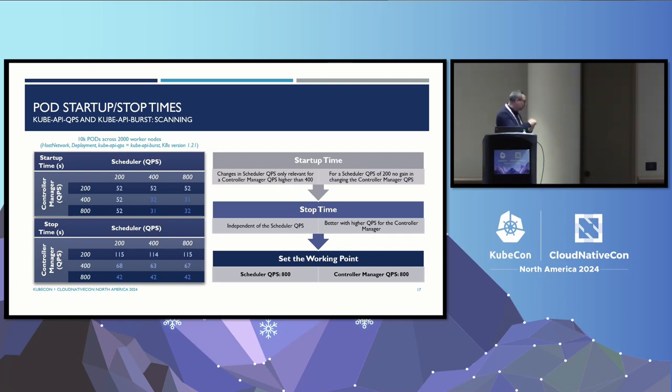And the two tables that you can see there are showing the startup and stop times for the different configurations of QPS values, both for the scheduler and the controller managers. So without going too much into the details of the numbers, because they may be relative to our setup, there is something that we can extract from this data.